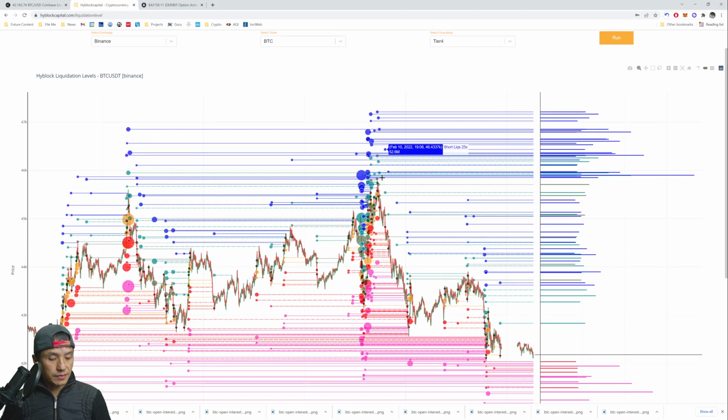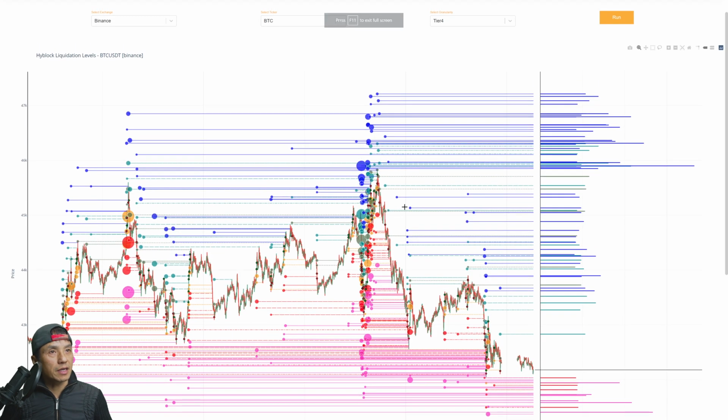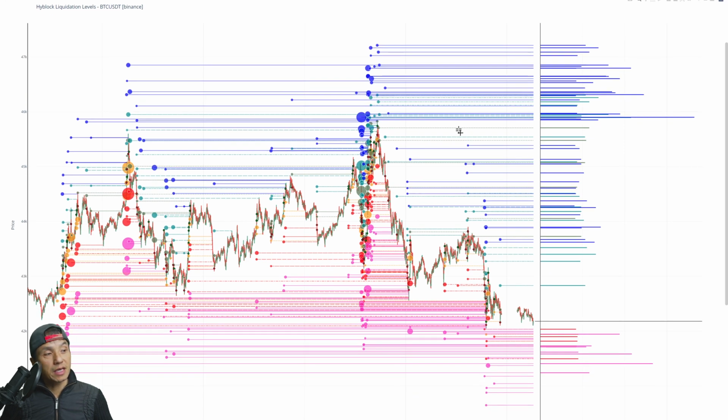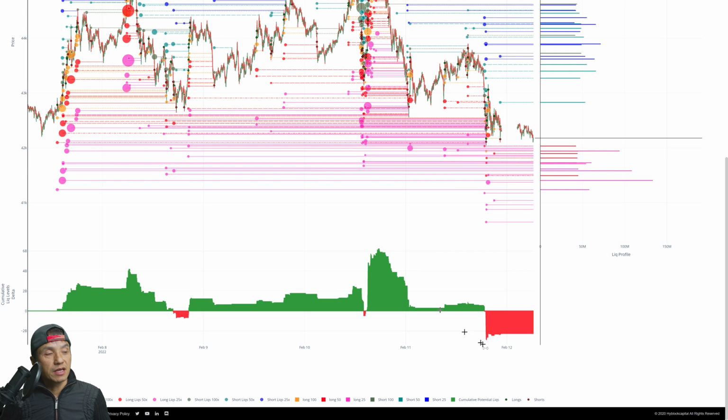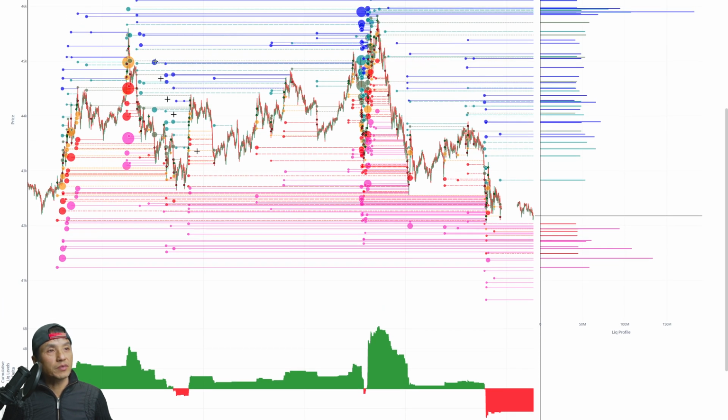This is High Block Capital's liquidation levels, for Binance using tier 4, and you can see a significant shift. Remember when there was a big bulgy green section up here, where there were a lot more long liquidation levels, up to around $13 billion according to this chart? Well, a bunch of them got liquidated when price moved down.